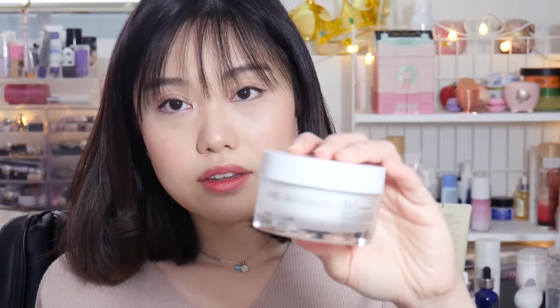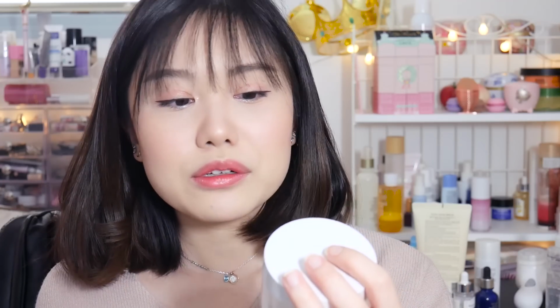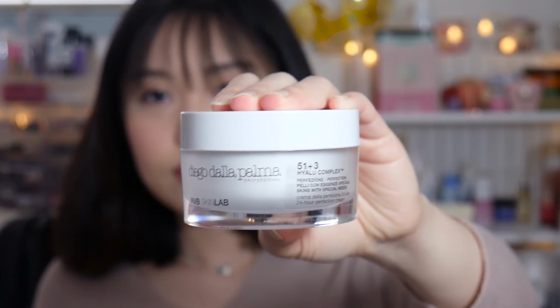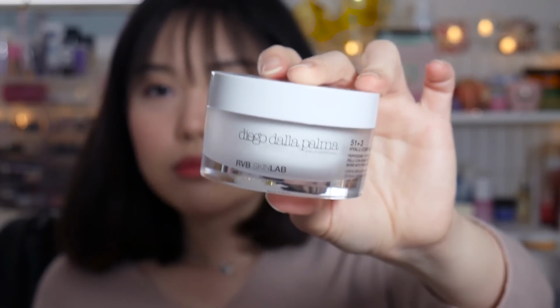This one right here is what I've been using as of late though. This one is pretty decent. I like the feel of this actually. This is Diego Dalla Palma Professional 51+3 Hyaluronic Complex. So it is a 24-hour perfection cream. I just really love the texture of this cream. It is not very similar to the Belif cream. This is actually a little bit thicker, but it glides on the skin very well.